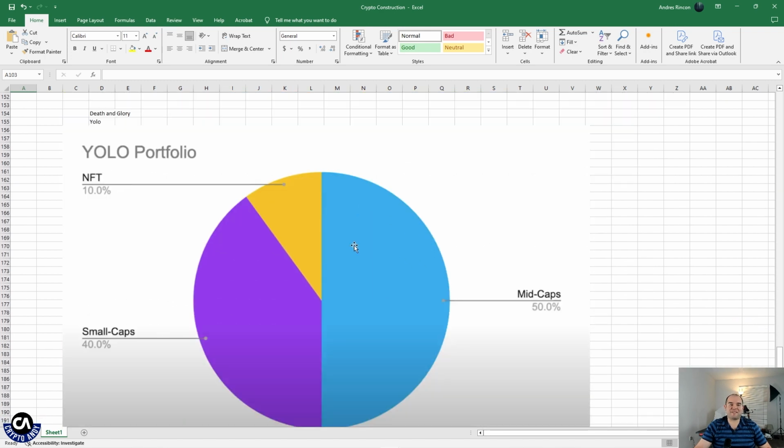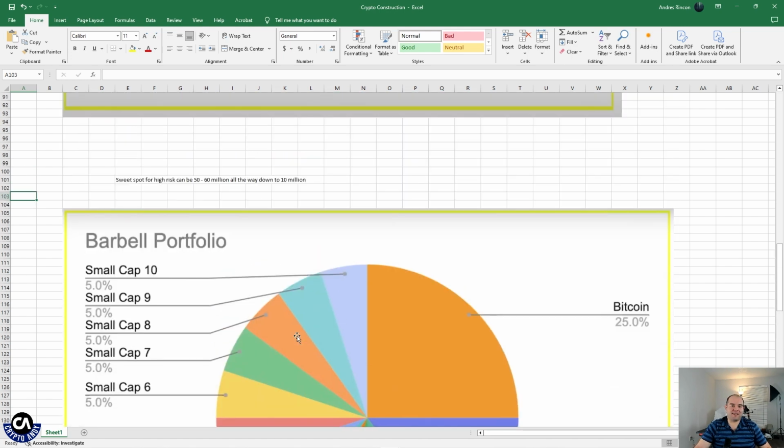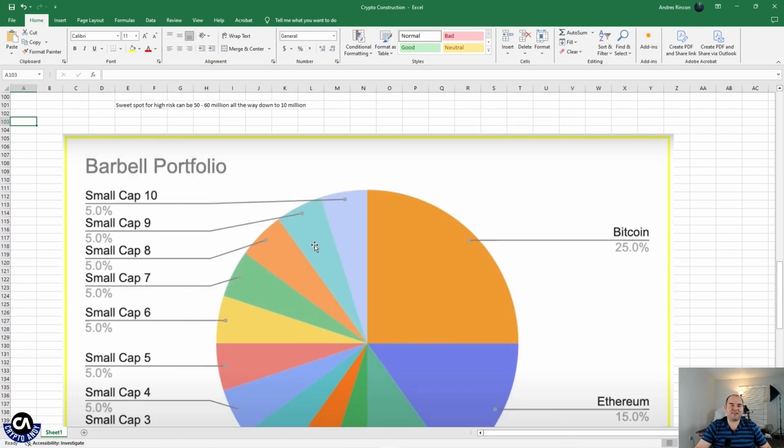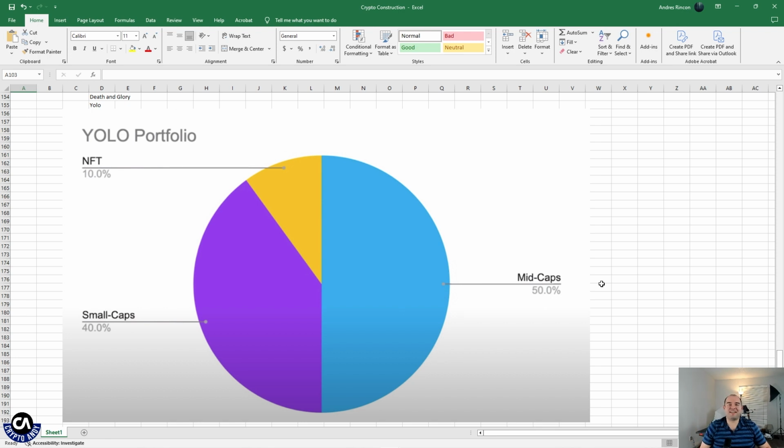And then this is a funny one, I think. The YOLO portfolio. Death and glory. YOLO. You only live once. This one is for crazy people, right? If a mid cap is between, like, what is it, like 50 million? Yeah, 50 to 60 million, all the way down to 10 million is for the high risk. This is even less. Less than 10 million is like a coin that probably is going to rug pull you. But if it doesn't rug pull you, then it'll make a ton, right?